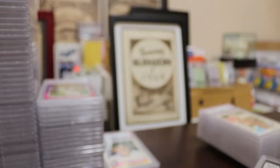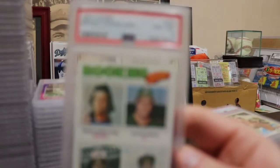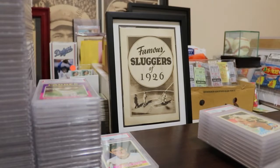Anyway. Or an 8. And then we got another rookie outfielders. I don't think there's anyone special on here. And that's probably exactly why I got a PSA 8. Because there's nobody special on here. Alright. So that's that real quick.